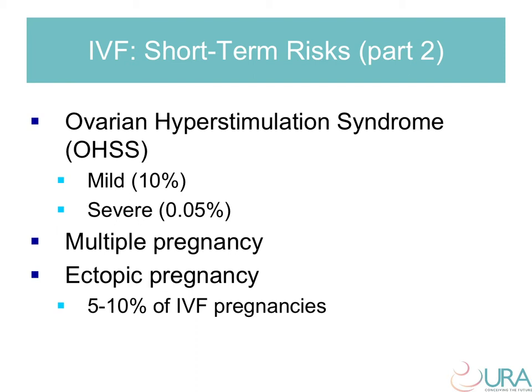Finally, there is an increased risk of an ectopic pregnancy, or a pregnancy outside of the uterus, when a woman undergoes IVF. Most commonly, this pregnancy attaches in the fallopian tube, but more rarely can occur in the cervix or the corner of the uterus, among other places. This risk is under 5% in women with normal fallopian tubes, but can be as high as 10% in women with damaged tubes. The risk of ectopic pregnancy is one of the reasons that we advise women with large, dilated, and damaged fallopian tubes, known as a hydrosalpinx, to undergo surgical removal or clipping prior to IVF.